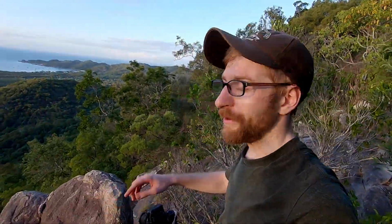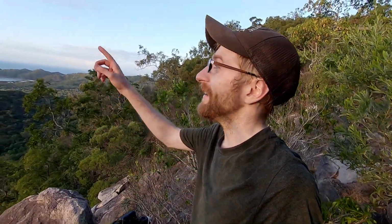So I've decided to put a 10-stop filter on the camera because the sun's just about to go down and we're getting some nice light on the rock and some nice light in the clouds up above. So I'm going to use the filter to hopefully get a little bit of motion in the clouds.